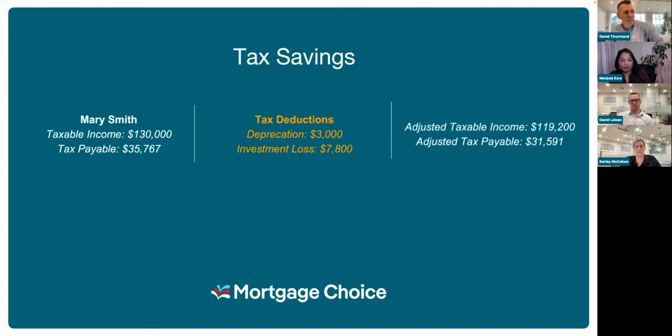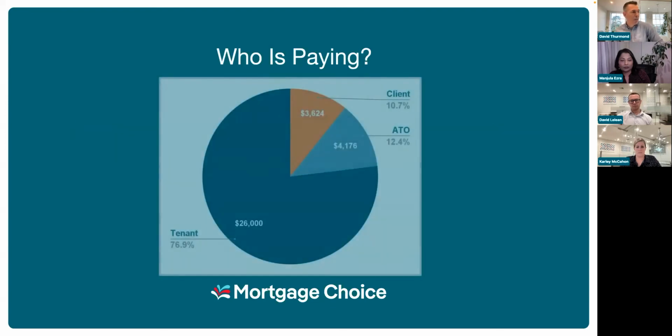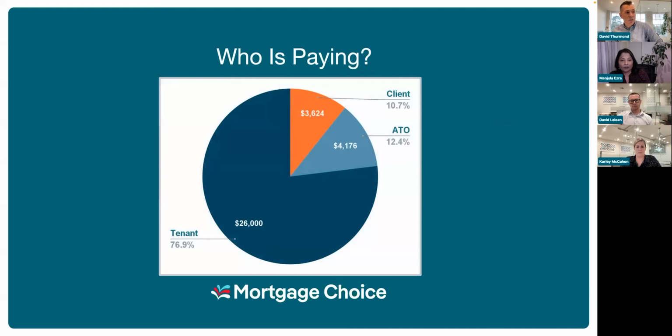So we've got an adjusted taxable income of $119,200. So her taxable income has dropped from $130,000 down to $119,000, and her adjusted tax payable has dropped from $35,000 down to $31,000. So she's got a tax savings of $4,176. So when we look at who's actually paying for this property, we can see that the ATO is covering $4,176 because that's the tax benefit that we just received from the depreciation and the negative gearing.